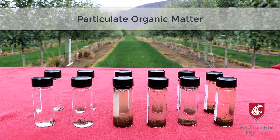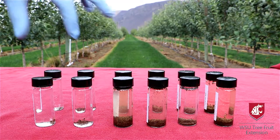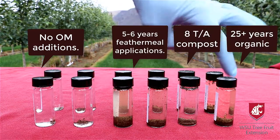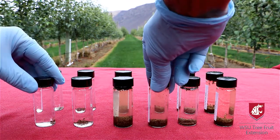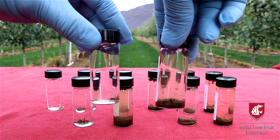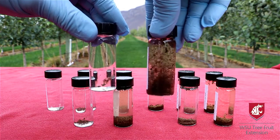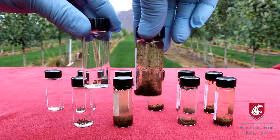Another measure of active carbon is the particulate organic matter in the soil. Here we have washed the soil through a series of screens and removed particulate organic matter. You can see that the soils with more organic matter additions have more particulate organic matter. Organic matter additions such as compost, organic nutrients, grass clippings, and wood chips are important to build the active carbon pool of our organic matter, as well as stable organic matter over time.